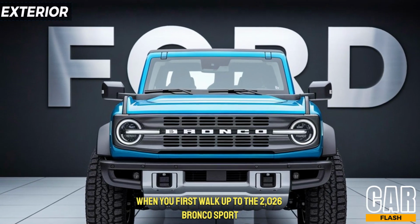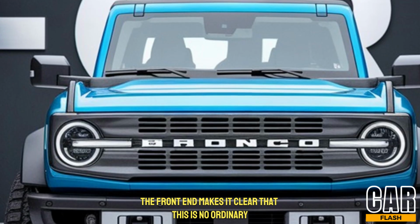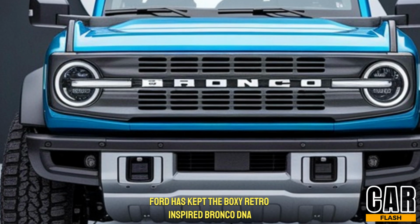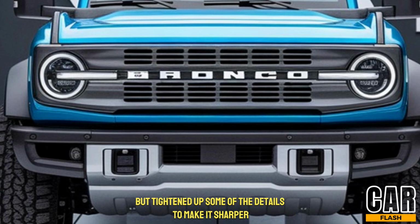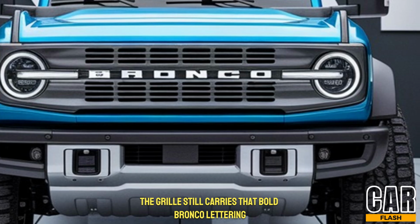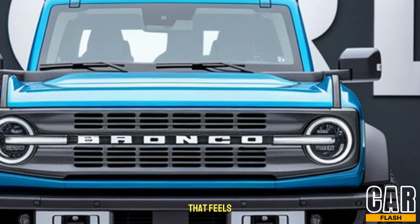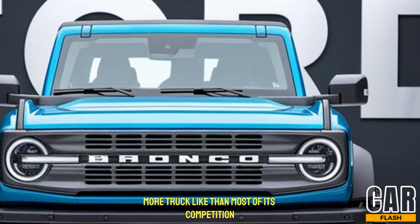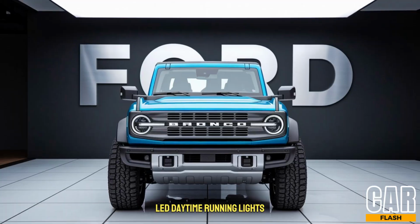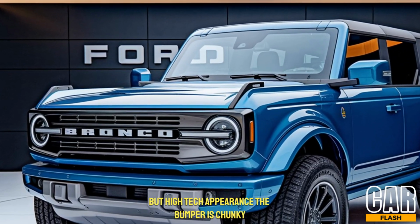Exterior: when you first walk up to the 2026 Bronco Sport, the front end makes it clear that this is no ordinary compact SUV. Ford has kept the boxy, retro-inspired Bronco DNA but tightened up some of the details to make it sharper and more modern. The grille still carries that bold Bronco lettering, and it stretches across a wide face that feels more truck-like than most of its competition. The headlights are updated slightly, with slimmer LED daytime running lights wrapping around a circular housing, giving the Bronco Sport a rugged but high-tech appearance.